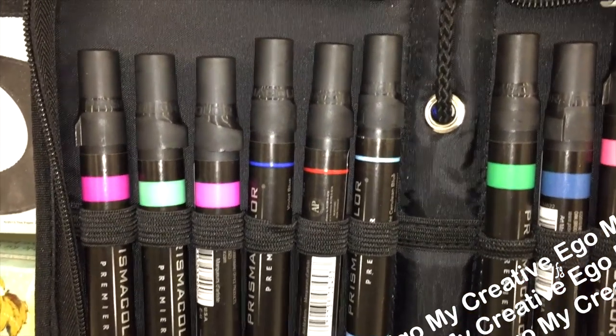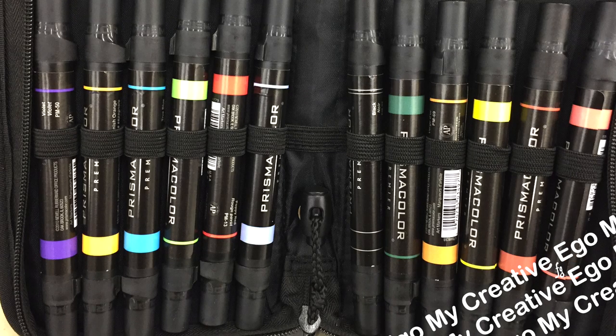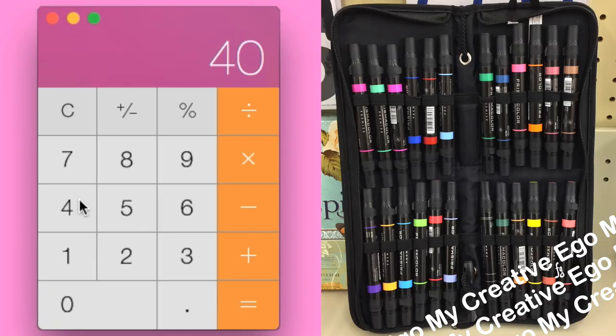If you need to look at the colors a little bit longer, don't forget to just hit the pause button. This is the top set, the first 12 markers that you're getting. And this one is the bottom set, the next 12 markers. So if you do the calculation, you're looking at around $1.67 per marker, which is actually a pretty good deal, right?